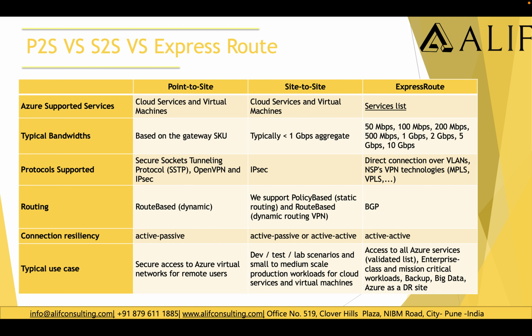With site to site, we connect on-premise locations or an on-premise data center with Azure, which is also called hybrid networking. Another one is ExpressRoute. ExpressRoute is typically a one-to-one connection. It's a direct connection between your on-premise location and Azure, and it's kind of an MPLS connection, which allows you to communicate in a more secure way and faster between your data center and the Azure location.